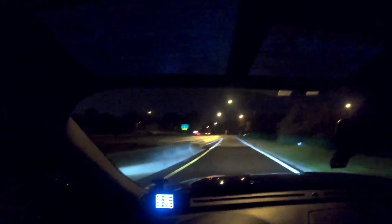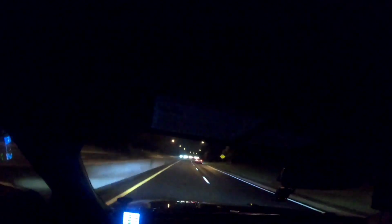So this is just going to be an example of coming from an on-ramp onto the highway and then going to cruise control. I always like to make an entrance, so torque steer. Put it into manual mode, auto mode. Then I'm going to hit cruise control at 70 miles per hour. And that's it. Just at 70 miles per hour.